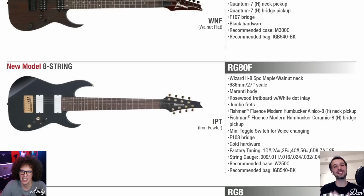Yeah. I mean, Ibanez is the king of metal guitars, and this is the core position that we want to protect and defend every single year. And since we've been releasing 9 strings and 8 strings for ages, we also want to create some excitement with these models. For this year, the ADF in iron pewter comes with super cool white pickups. So we have Fishman Fluence Alnico in the neck and the ceramic 8 in the bridge position. We have gold hardware, and apart from that, it's a no frills guitar.